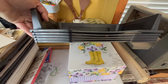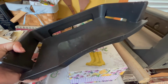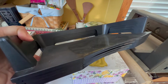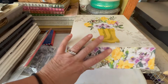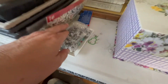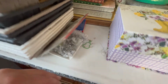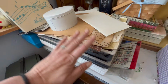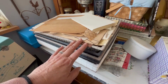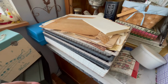These trays are just stacking file trays. I'm not sure I'm going to use them. They're not pretty to me, but they just are utilitarian. They may go out in my storage barn. This bin is little fabric squares for a quick grab. I'm trying to decide what to do with these little beads. I have a bunch of beads down under, all sorted. And then you have seen these before. These are my collaging trays with all the different color sorted papers for collaging.